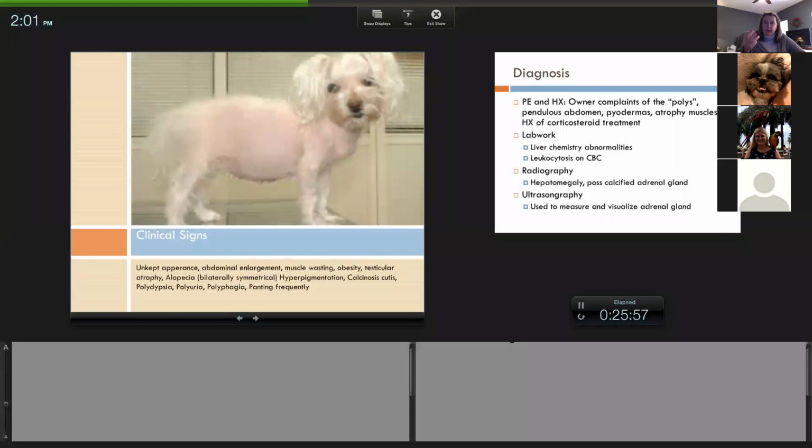If they are intact, it can also affect the testicles, which can atrophy. When something atrophies, it means it's shrinking or it's stopped growing, so they might start to look a little abnormal. Alopecia is also affected, and it's typically bilaterally symmetrical. On this dog, it's maybe hard to see in this picture, but it's definitely missing some hair, and it's usually the same on both sides. So it's not just in one spot.